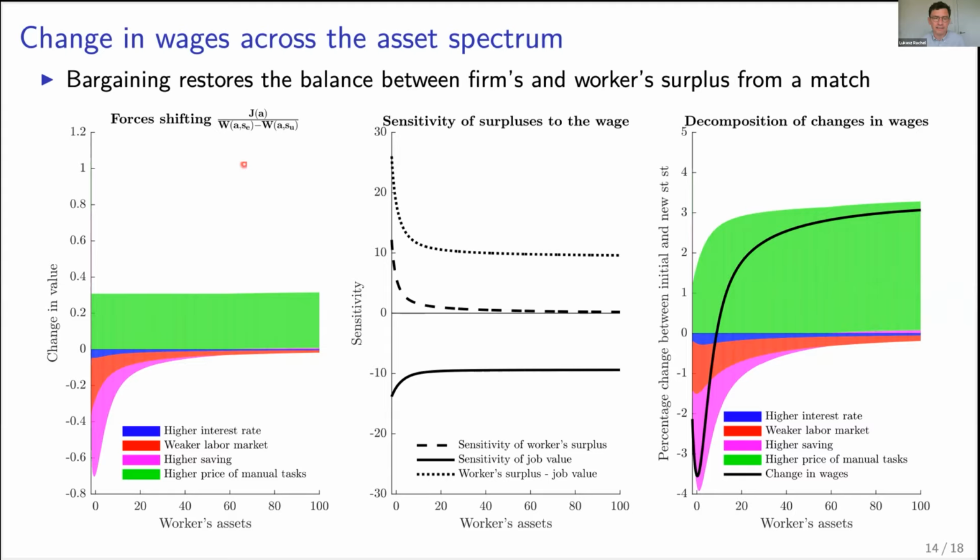And you can see that here in the final panel, which decomposes the changes in wages in equilibrium. You can see that the green bar is no longer a rectangle like in the first panel, but instead the wages need to increase by relatively less for these asset poor workers relative to the asset rich. But there are also other effects, like the weaker labor market is particularly bad news for these guys who are close to the borrowing constraint. And then there are the general equilibrium feedback effects, which are again driving these poor guys to increase their saving by more than the asset rich.